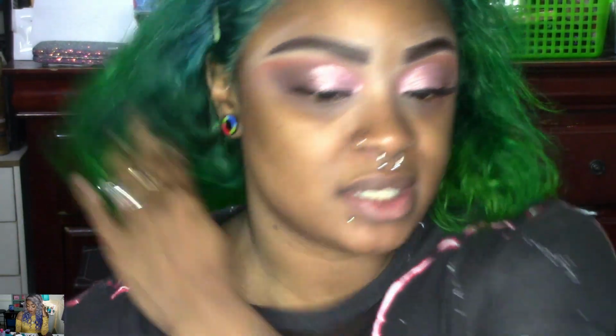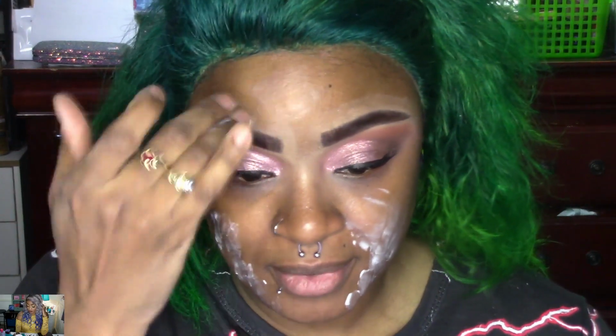Alright, so we have the eyes done, and Wet n Wild recently came out with some 3-in-1 Primer Water Prep Set Refresh Sprays, and this one is coconut, so I'm just going to prep my skin with this. I do have serum and things like that on my skin already. That smells so good. Wow. And I'm still going to throw on just a regular primer. This is the Rimmel Stay Matte Primer.